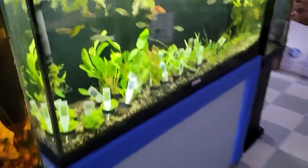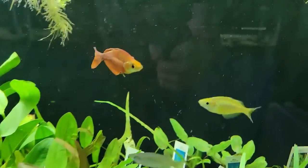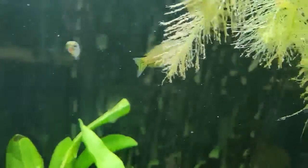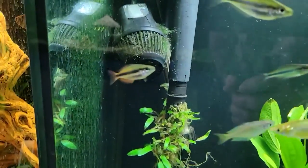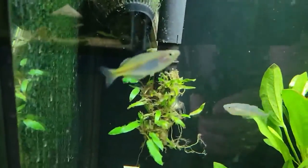But then over on our other side, got the rainbow fish tank. Got some Irian red rainbows. There's the male and female right there. Got some Australian rainbows. This is the Goyder River rainbow. Those are the little red finned guys. There's a few of those in here. Then there's some young Bosemani.